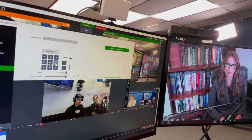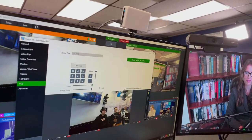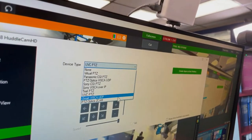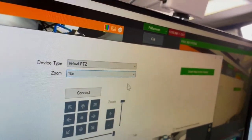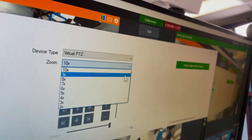Here, hit disconnect real quick. Zoom all the way out. I'll tell you why. And hit disconnect. And then hit device type and choose virtual PTZ. So hit the virtual PTZ, the first one. Yep. And then it's a 10. Now, this is the amount of optical zoom you want to add. Just do 3X. It's fine.